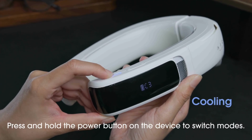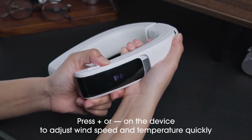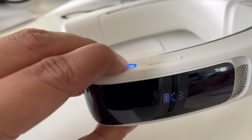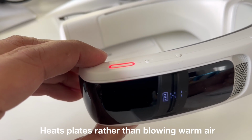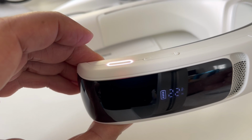You can use the plus and minus buttons to adjust the fan speed. The screen outside tells you the cooling mode and the battery life left. You have 4 bars there. These are the different cooling modes and their colored light status. Cool mode, blue, chills the metal plates and gives cool air. The fan mode, green, doesn't do anything for cooling the metal plates, and eventually your neck will heat up the device and warm air will come out. Heat mode, red, you can use this when you're feeling a little chilly, and the AI mode will sense the room temperature and adjust it accordingly.